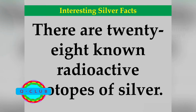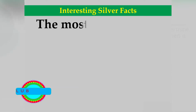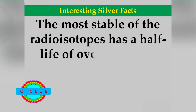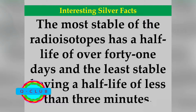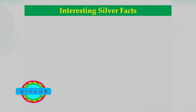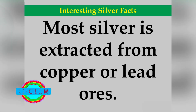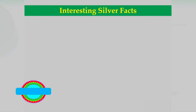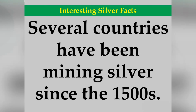Before digital cameras became a rage, 30% of total silver produced was used in photography. Silver's name comes from the Anglo-Saxon word silver. There is no word in the English language that rhymes with silver. Silver is one of the oldest metals discovered by humans. It is believed that the metal silver was discovered around 5000 BC.